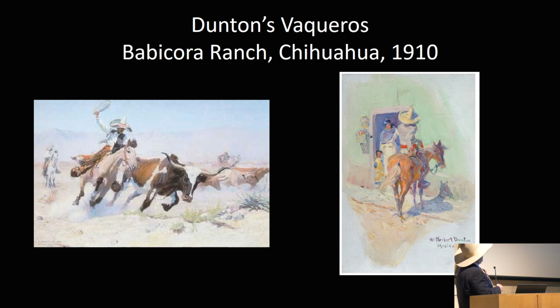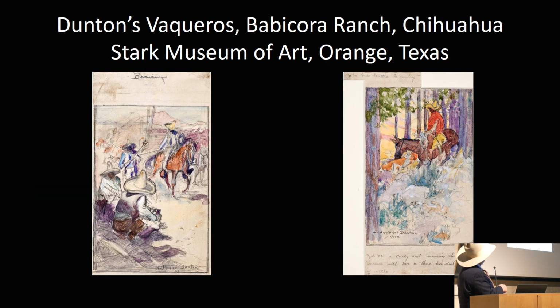So you can see these two illustrations, oftentimes a working sketch that would be turned into a finished painting, or a herding scene, as you can see here, more rough sketches you can see both in watercolor here and another one here. These are both in the Stark collection.